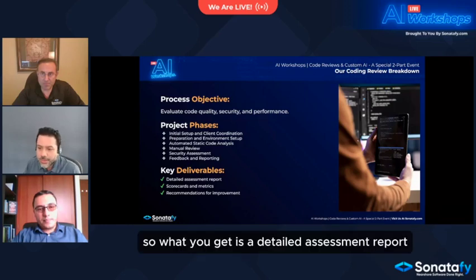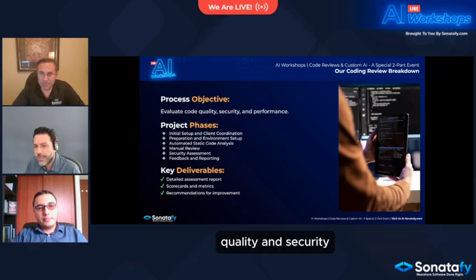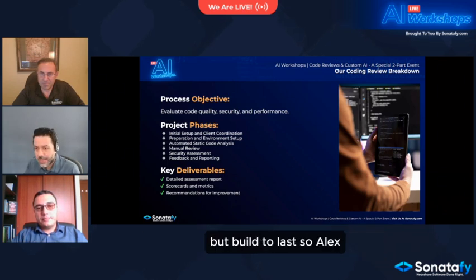So what you get is a detailed assessment report, an easy to understand scorecard, and actionable recommendations to improve your code quality and security. This ensures your project is not only functional, but built to last.